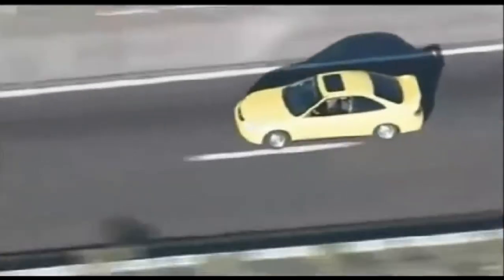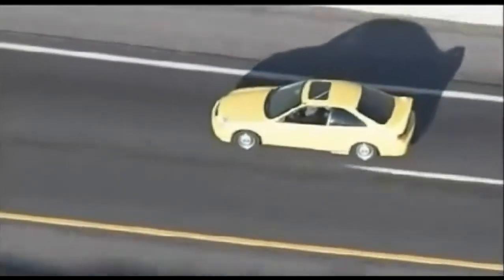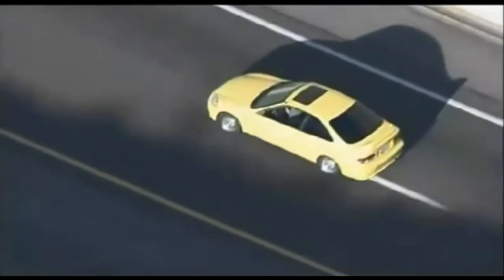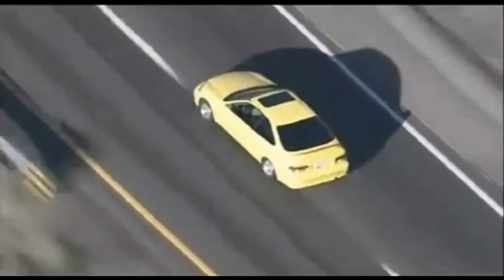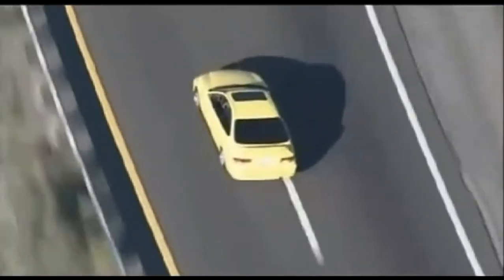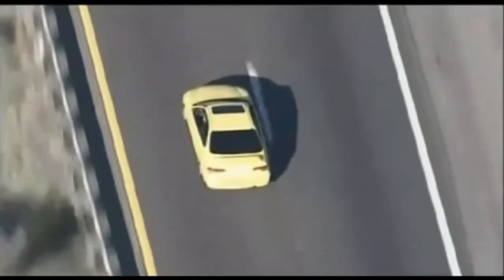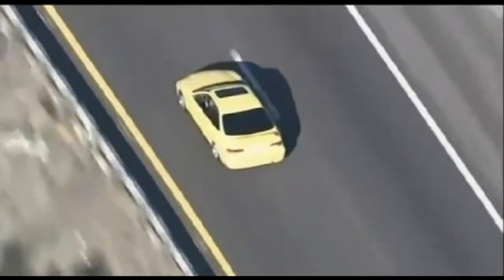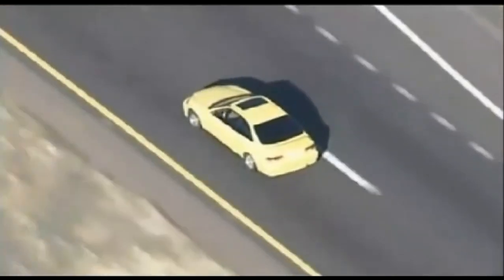We are less than a mile from the spikes. Yeah, it looks like there's more than one person in the vehicle also. Looks like a passenger, maybe even someone in the back seat. Spikes are coming. Gonna hit the spikes here.